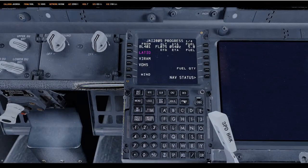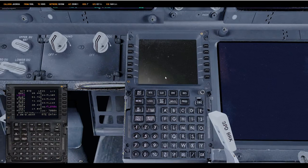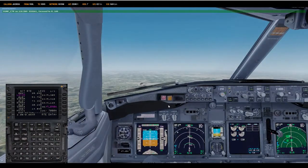I would like to do one thing. I don't know why it's taking so much time to climb.